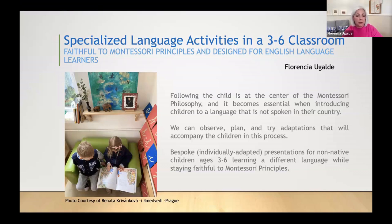And I want to say thank you to Renata Krivankova for letting me share the photo of her beautiful reading corner.